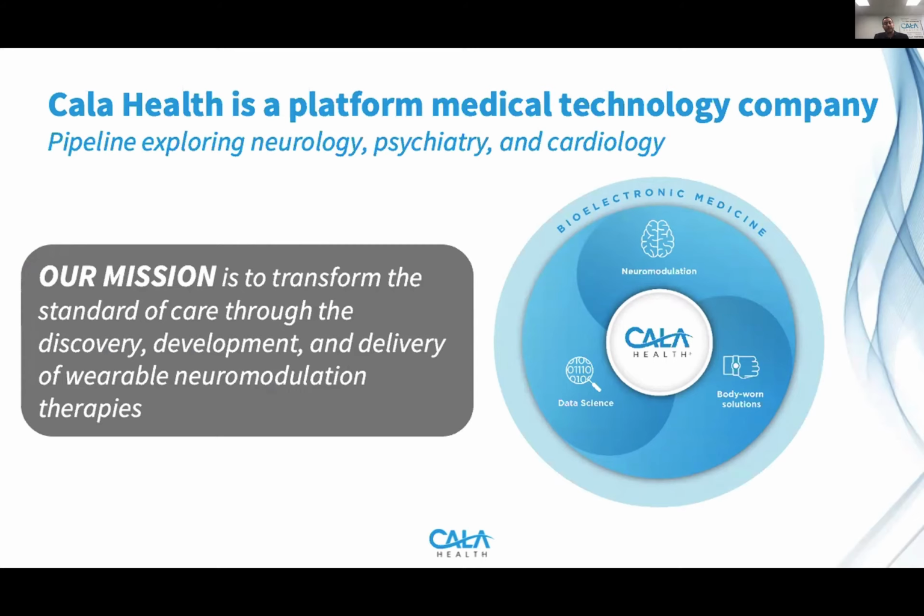And we really believe it's the right time for these wearable neuromodulation devices due to, as I mentioned before, the innovative advances in neuromodulation, where we can understand the impact of electricity on the nervous system, the developments of miniaturized electronics that allow for body-worn systems, and then the explosion of big data analytics, where we can better understand the essential tremor disease state, and we can get an understanding of what will optimize the therapy for a given patient.